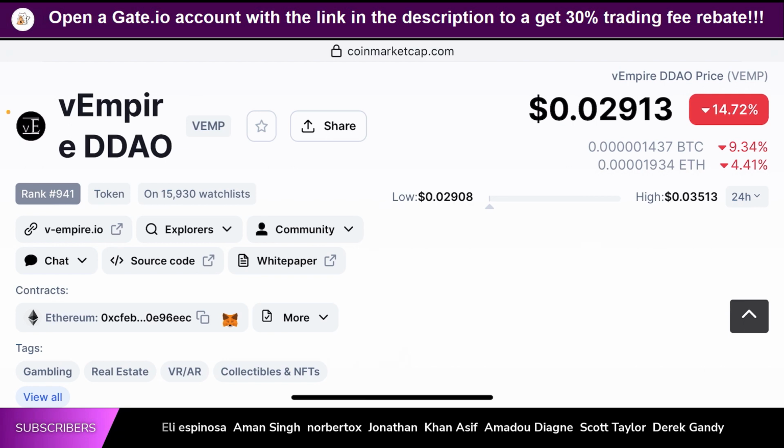Not only is it cheap, but it's also currently going down. It's about 14.72% in the negative in the past 24 hours. So it's kind of declined 15% in the past 24 hours, which means it is a token that is probably dumping heavily right now. And for people who are skeptical about this token or any token, you need to be careful, because by buying a token in the green, you're actually making a loss.